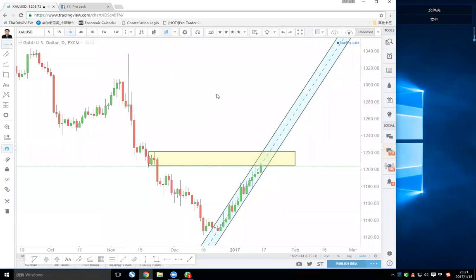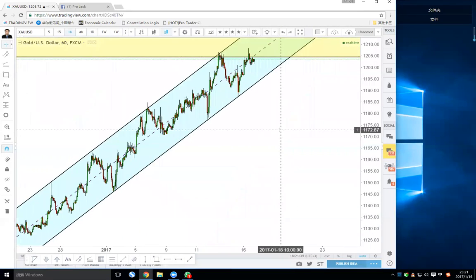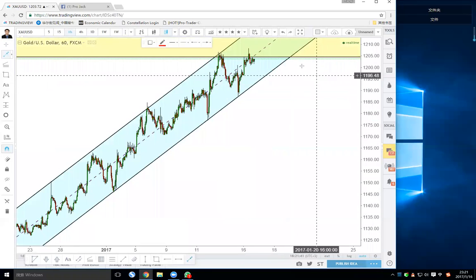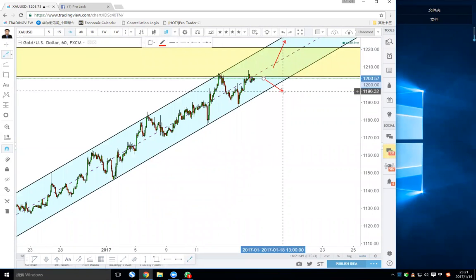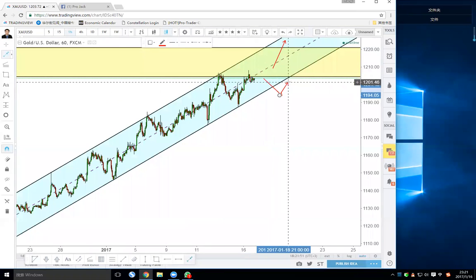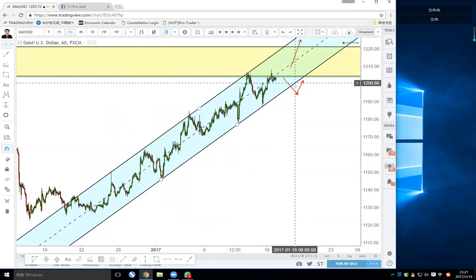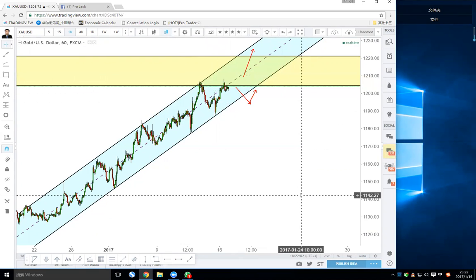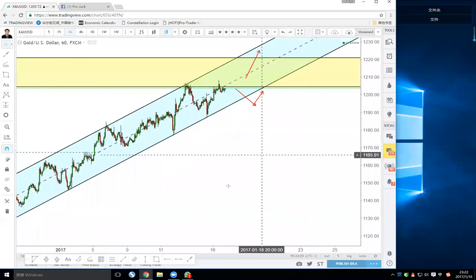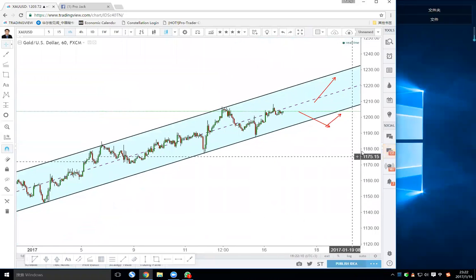However, to confirm the short opportunity, we need to wait for the channel to be broken. So the best trading idea will be to wait for gold to break the channel, either up or down, and find a pullback to short it. Because breaking this channel tells you about the termination of this uptrend move, and the price may find a reversal pattern here. However, right now, do we have a reversal? Possibly not, right?